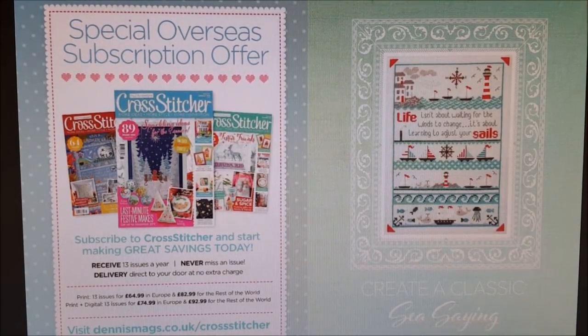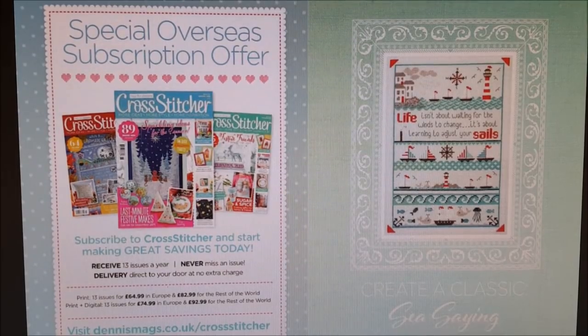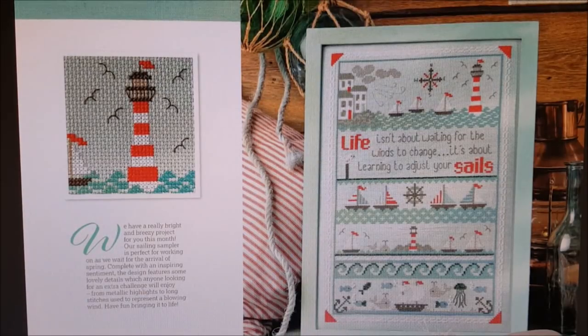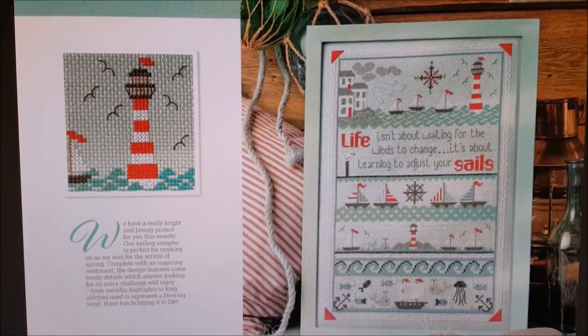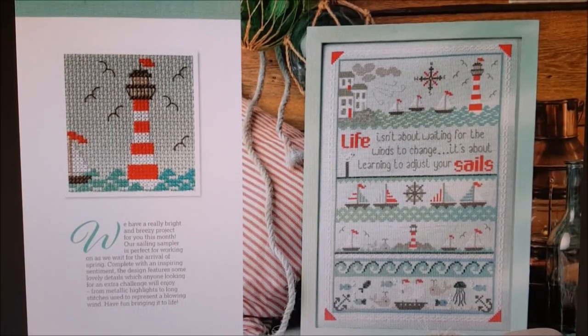The next design is called Sea Saying, as in S-E-A. I really like that design. That's pretty. Here's a closer up part of it, and they also show you a closer up section right here of the lighthouse. Does it say who it's by? Not on this page.